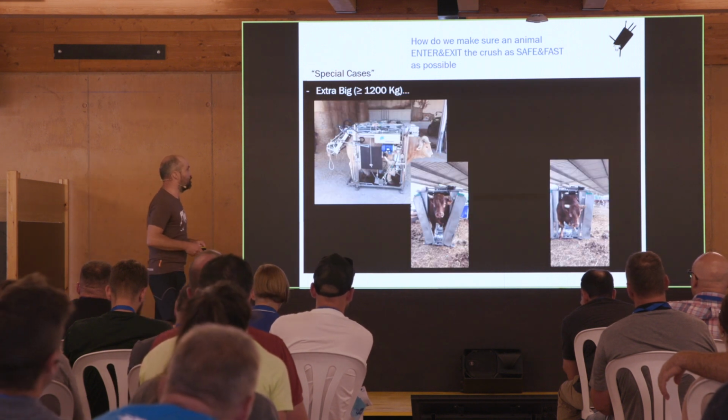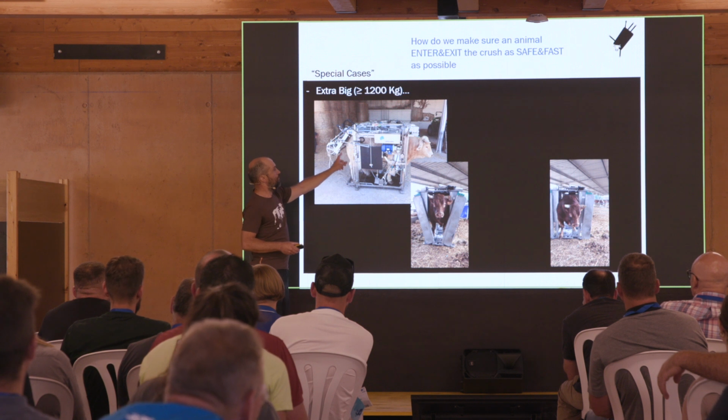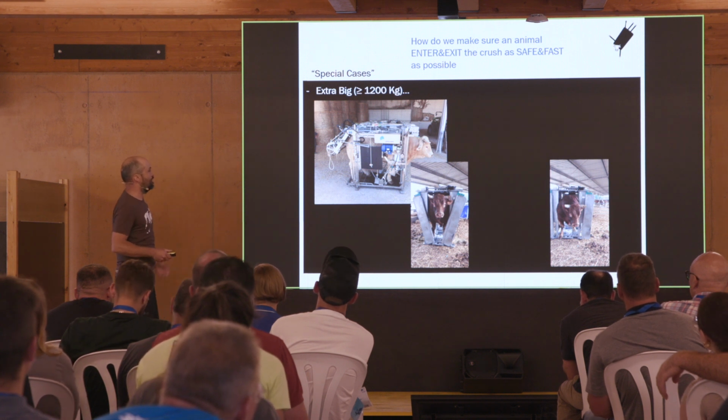But yes, he enters quite smoothly. We only have to pay attention to not push him too much with the back gate. You can create some injury in the nerves or in the joints.